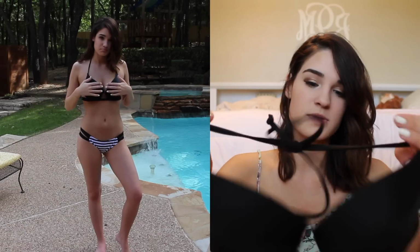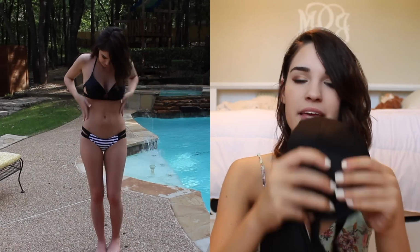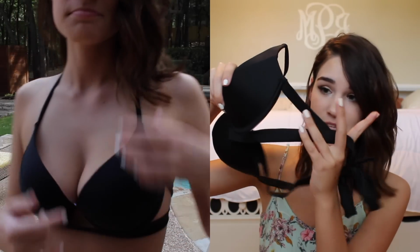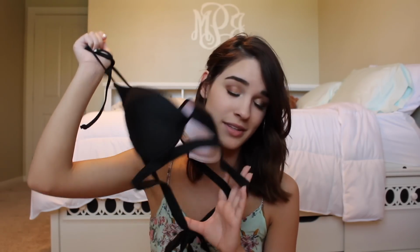The thing about this swimsuit was the top was, again, a little bit too big. I had some cup area, and I just felt like it wasn't really supporting me at all. But other than that, it was really cute. I wish it fit because I love the strap design on the side. The swimsuit is still really nice quality, I can tell, but it just didn't fit me on the size.